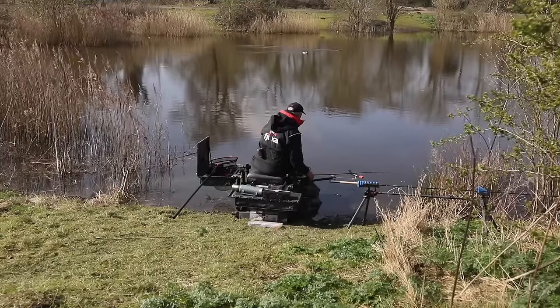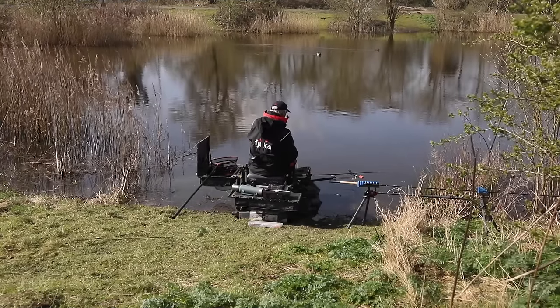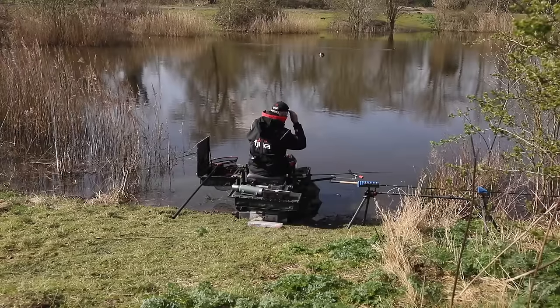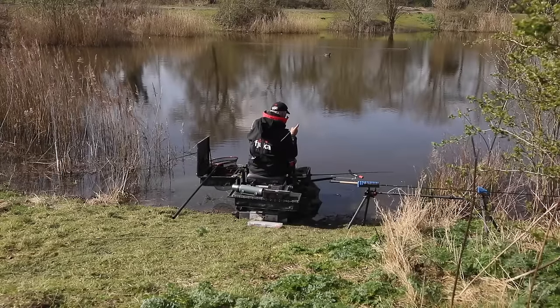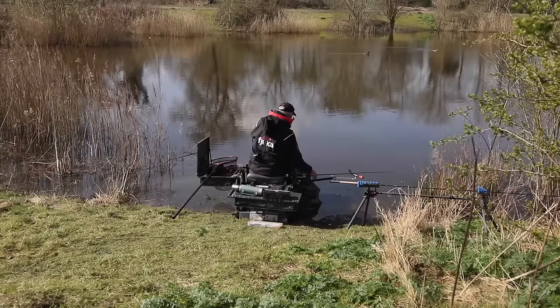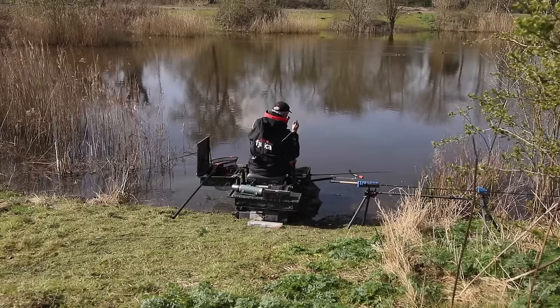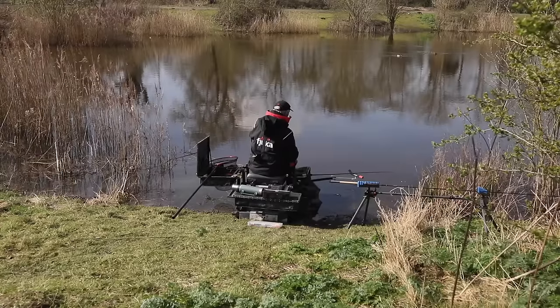Right, well, we got that fish first cast, which was really encouraging. A 5 pound mirror, and I've had two little indications that just moved a bit, and I've actually had one where it's dropped back. Even though I don't have a bend in my rod, the line went slack and I picked up thinking that it was on, and it wasn't.